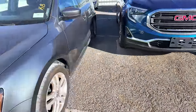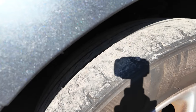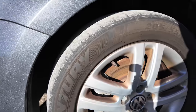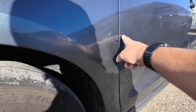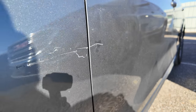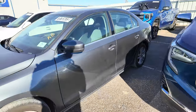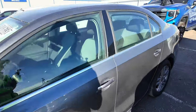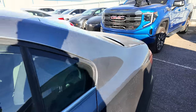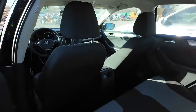What about this one? Let's take a look over here. This tire has almost no tread on it either. It's definitely shot as well. Some pretty nasty below the paint scratches and scuffs right here. But I mean, it is a used car, guys. It's a 2017. You can't fault it too much for normal wear and tear. Just understand you're going to need to put some tires on it, and you're definitely going to want to clean it up some. Let's see how the interior looks.